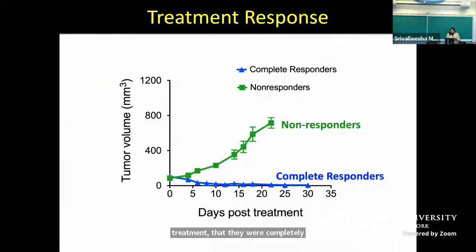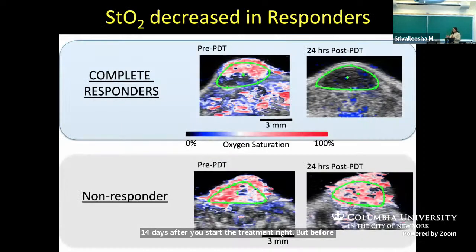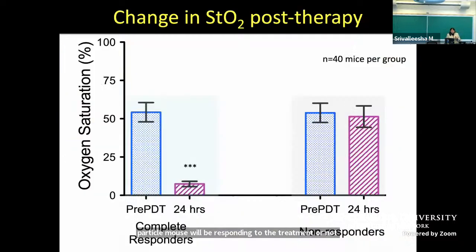Now, going back to the tumor volume, you can only see a statistically significant difference between the non-responders and responders 14 days after you start the treatment, right? But with photoacoustics, we were able to tell within 24 hours whether a particular mouse will respond to the treatment or not. And we did a lot of statistics, but we're just showing the bar graphs here: in complete responders, there's a drastic change in oxygen saturation. In non-responders, there's not much change.